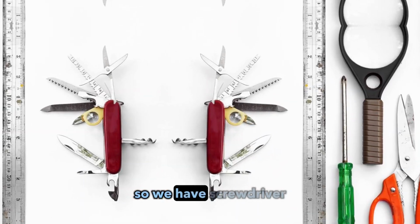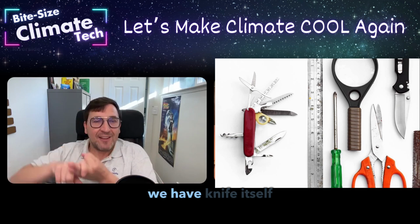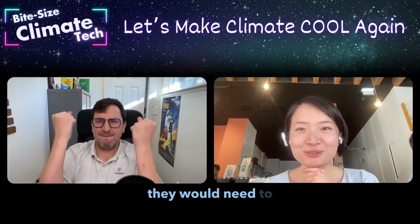Let's imagine the multifunctional knife, right? We have a screwdriver inside, we have scissors, we have the knife itself, and so on. We are combining everything in one device. So this is actually a reversible fuel cell. We can do many different types of electrochemical processes in one single unit. As a result, all processes look much more efficient and much more cost effective. Yes. So for an 8-year-old, they would need to remember that for HyWatts, you have this multifunctional knife, like a super knife.